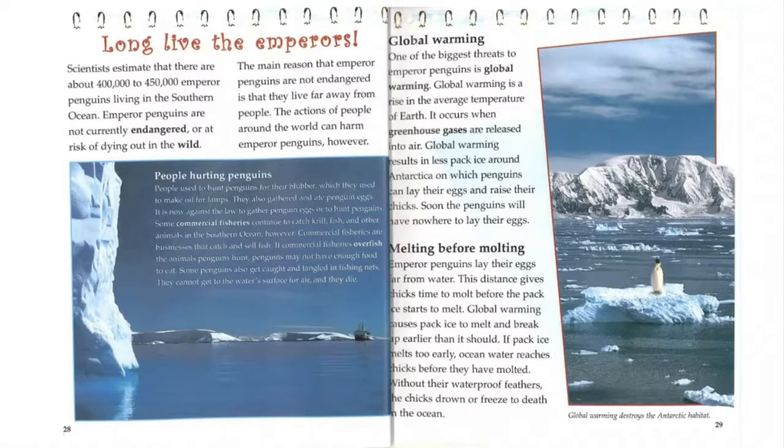Global warming. One of the biggest threats to emperor penguins is global warming. Global warming is a rise in the average temperature of Earth. It occurs when greenhouse gases are released into air. Global warming results in less pack ice around Antarctica, on which penguins can lay their eggs and raise their chicks. Soon, the penguins will have nowhere to lay their eggs.